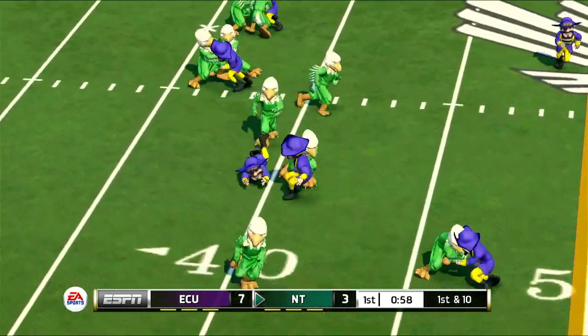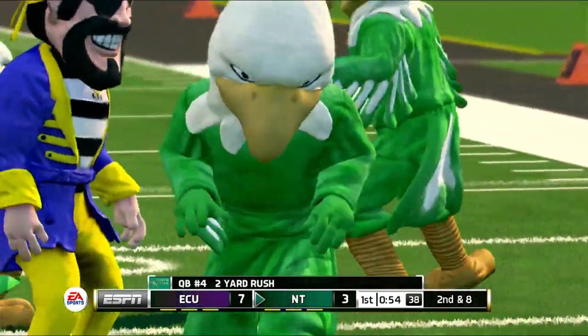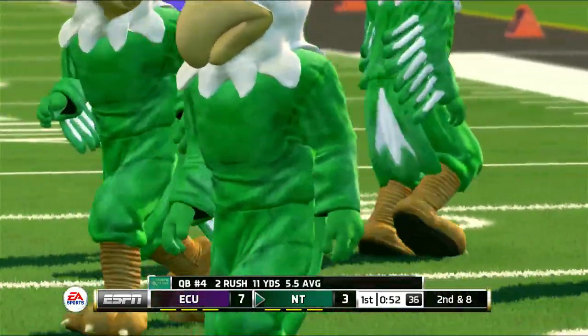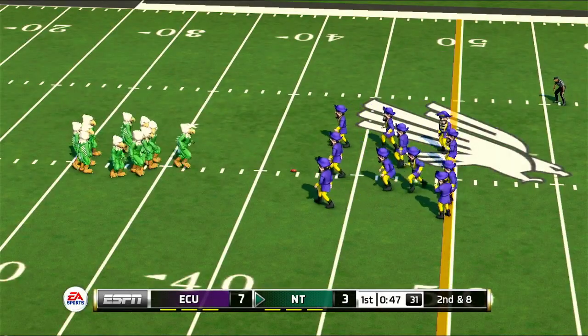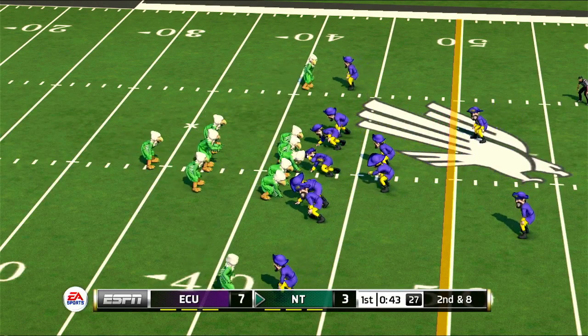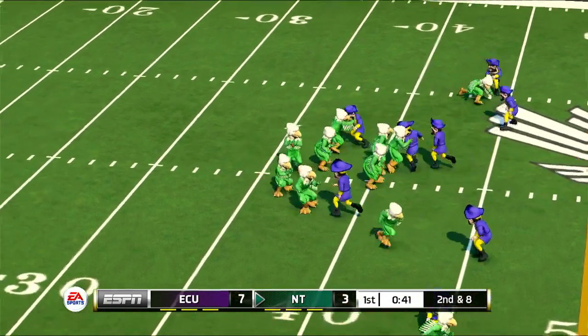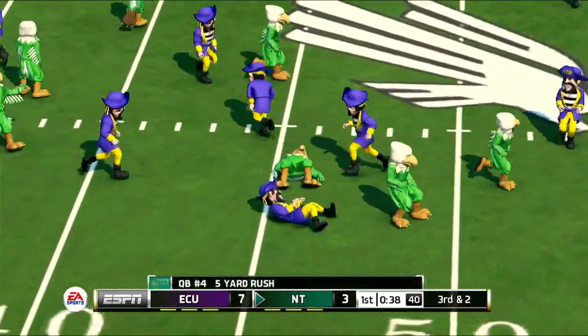He scrambles. He's tackled at the 42-yard line. Call it a gain of 3 yards. That makes it 2nd and 8. 2nd and 8. Ball on the 42. Scrambling around. Picks up 5 on the scramble.